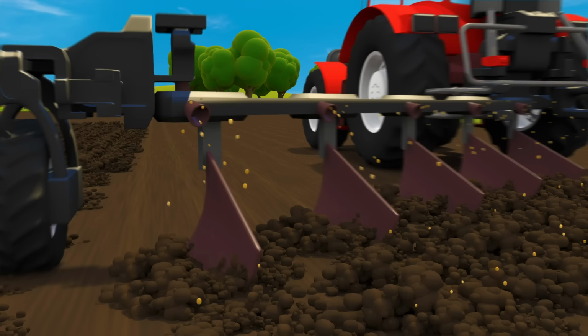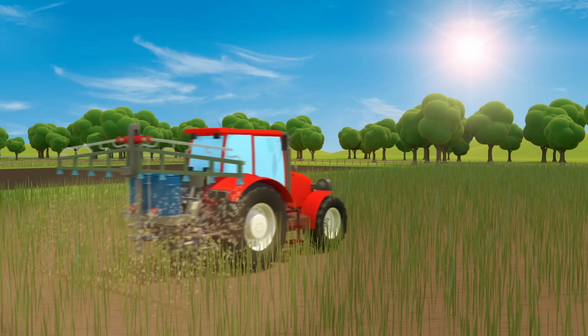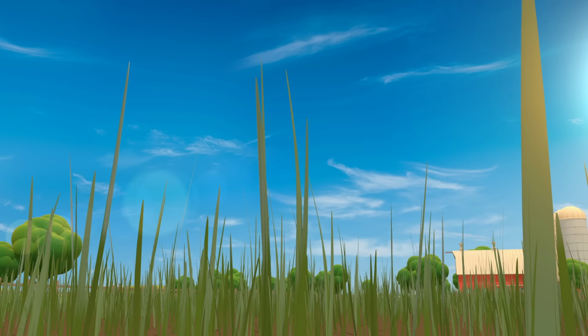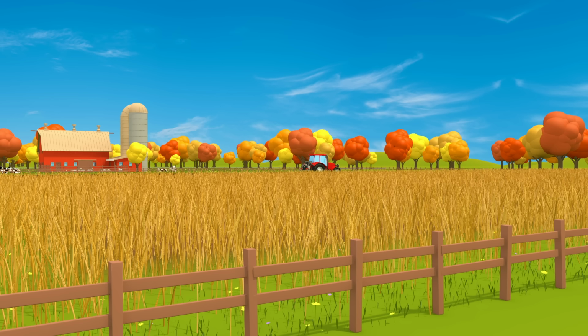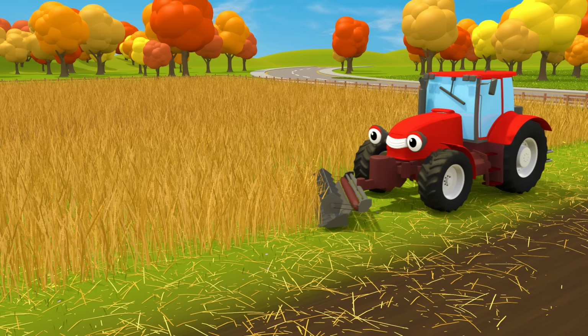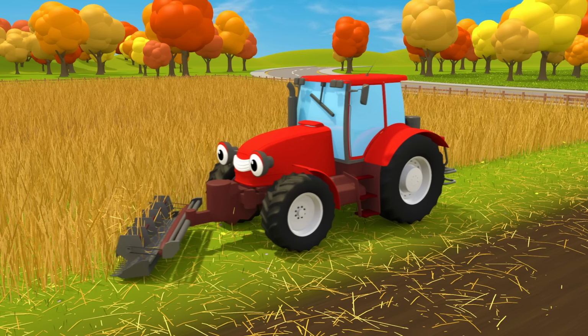When springtime comes, he'll plow the fields and scatter seeds all day long. In summer, Trevor sprays those crops to help them grow big and strong. When summer turns to autumn time, the crops are there to harvest. It's Trevor's job to cut them down so you can have your breakfast.